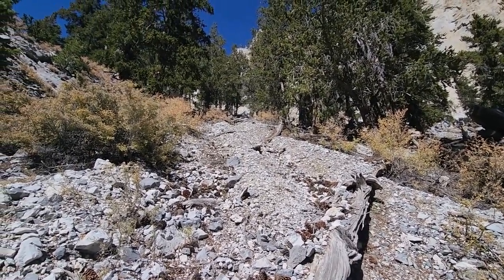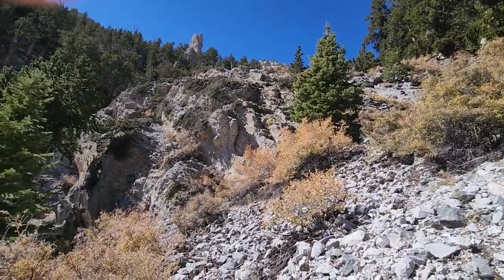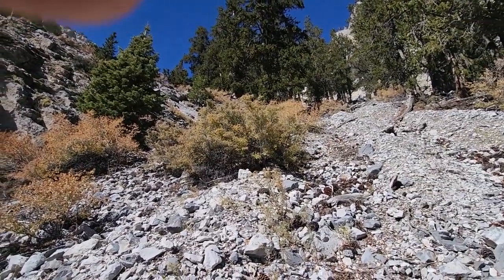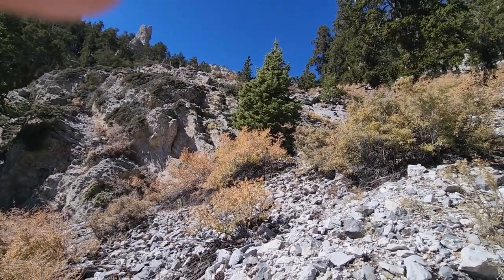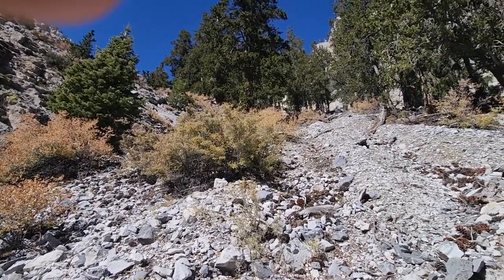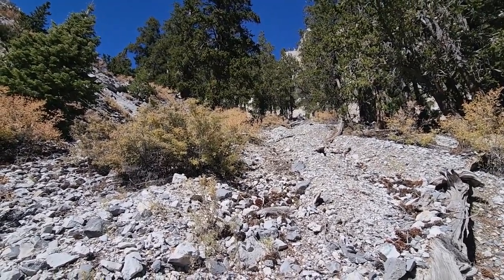Okay, onward and upward. And by the way, here is that limestone area we are circumventing. You can see it rising up. When we get to the top of the limestone here, where it's no longer a wall, that's our signal to cut over to the left and circle around and get back down into the summit approach gully.